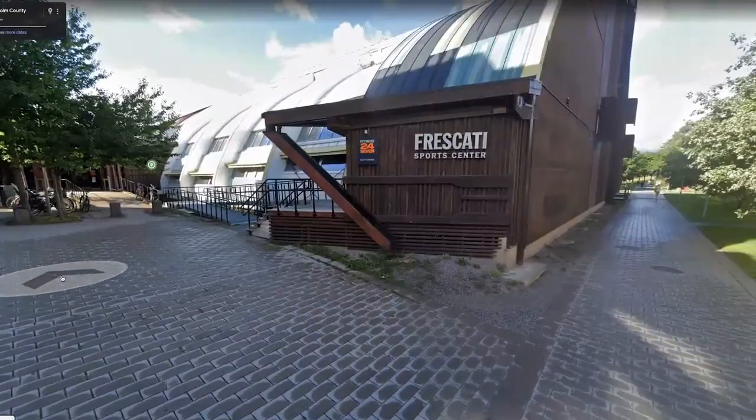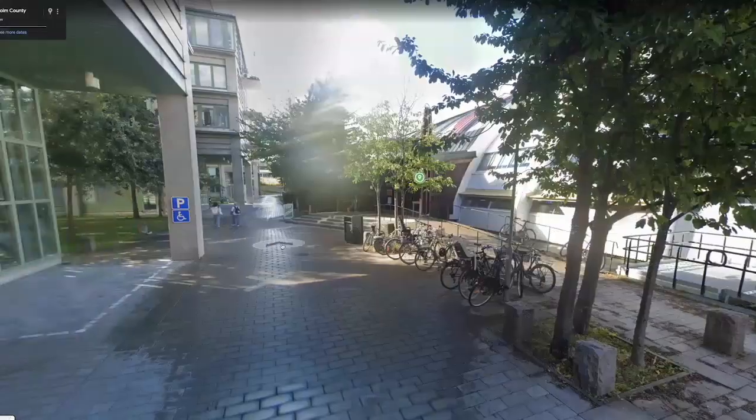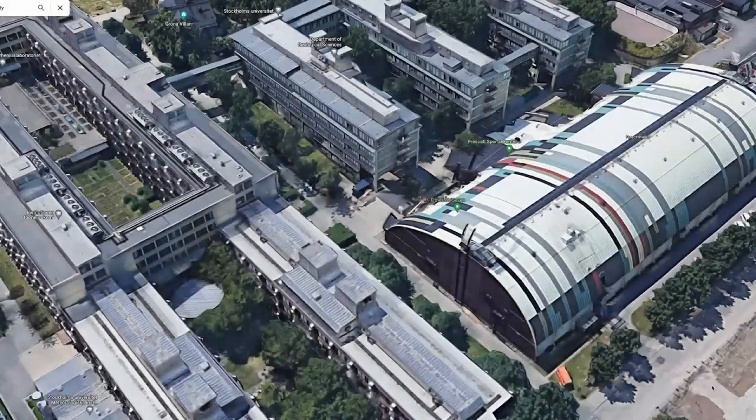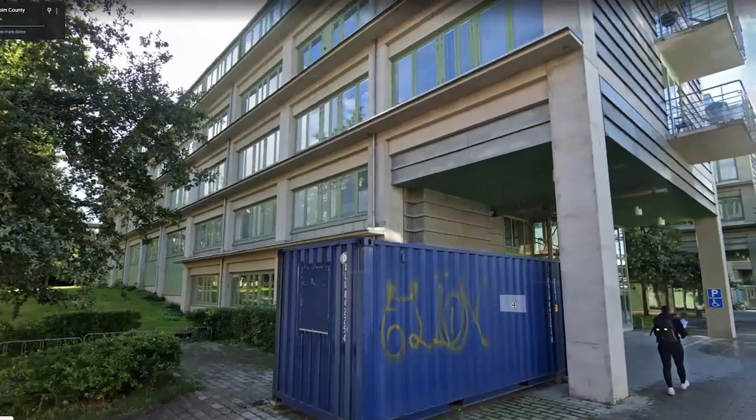The Sports Center allows university students to unwind while enjoying physical activity. They include room for badminton, tennis, mini tennis, table tennis. Additionally, this is where Stockholm University intramural sports takes place and allows for students to test their skills against other students. Next, we're going to move on to the science buildings.